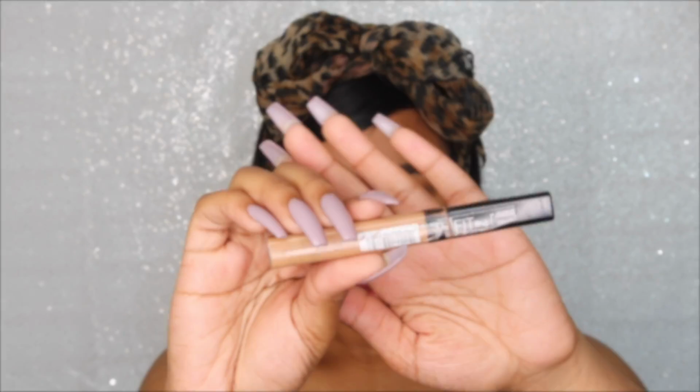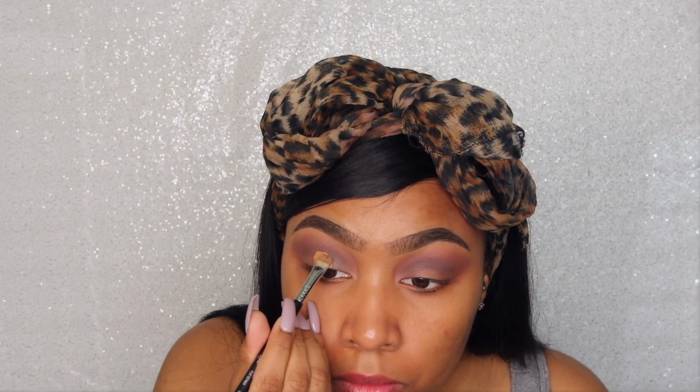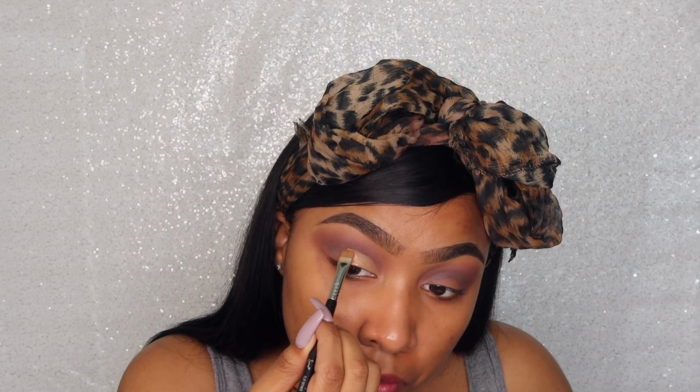Grabbing that Maybelline FitMe Concealer again, this time I'm using it to create the space where my halo is going to be. So instead of just applying the concealer in the center of my lid where I want my main focal halo color to be, I'm just going to go ahead and create a half circle on my lid. This is just going to make it a lot easier in getting each eye as identical as possible.